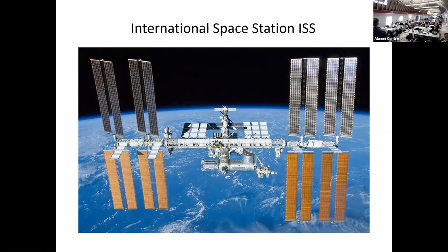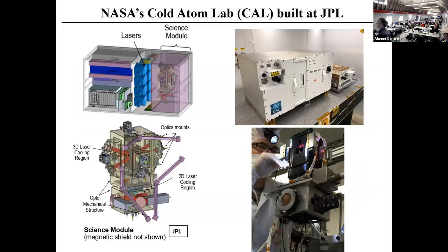Now, one may think it's a little bit tricky to take two laser tables and actually install them on the International Space Station. There's not too much space in there. So it's actually quite an engineering feat to condense a whole BEC machine into something that you can take up there. And this is something that the engineers at JPL have done.